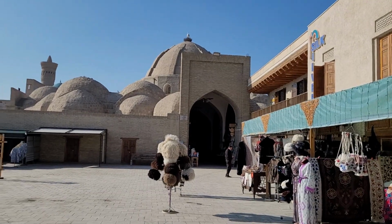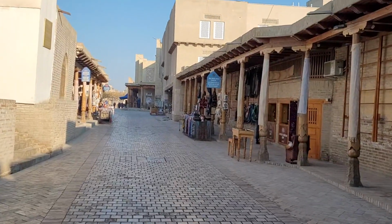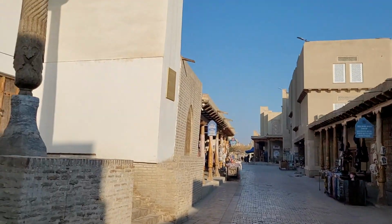I spent a day here. I started early and I was able to see all the major highlights of the city with plenty of time for souvenir shopping as well.